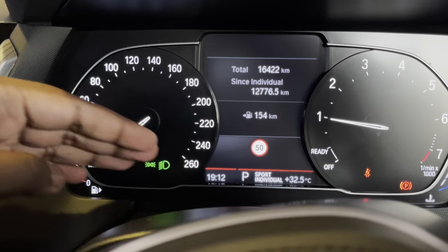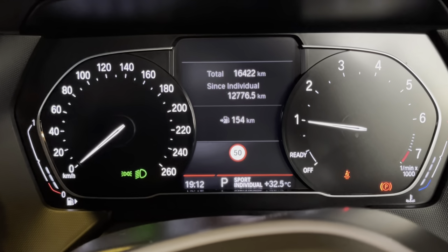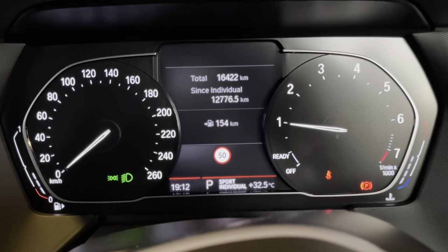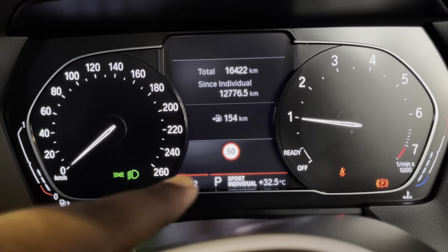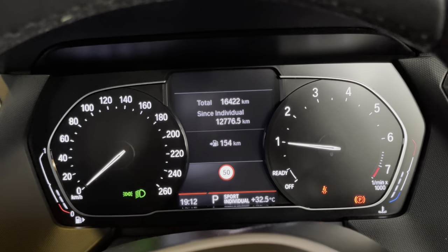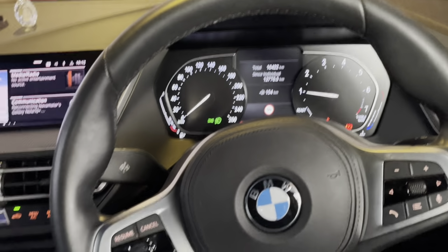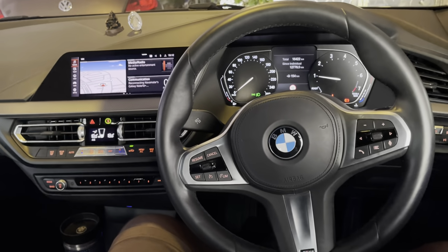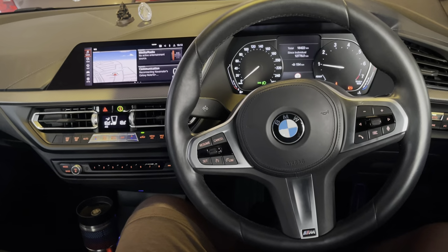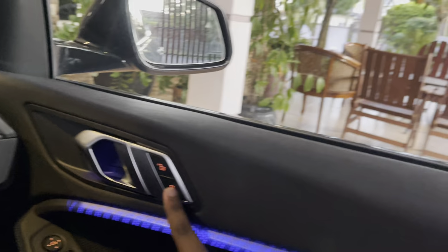So you get your speedometer to the left, your rev counter to the right, and you get your fuel gauge and your engine temperature to the right. So your time, your current mode, your gear and your weather remain put right there. So you get your chrome finishing as well right here. And yeah, overall the meter cluster does look very nice. This is the interior. So now moving on here. Get your central locking.